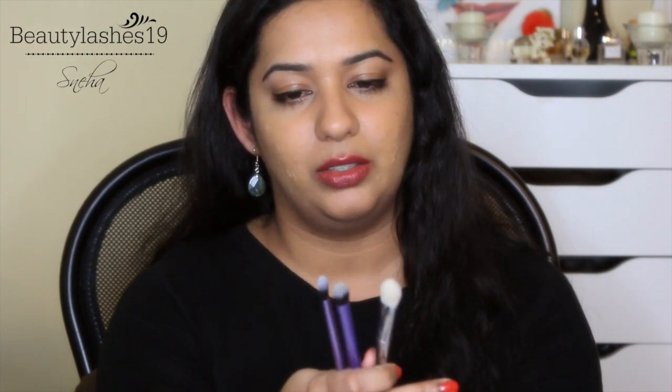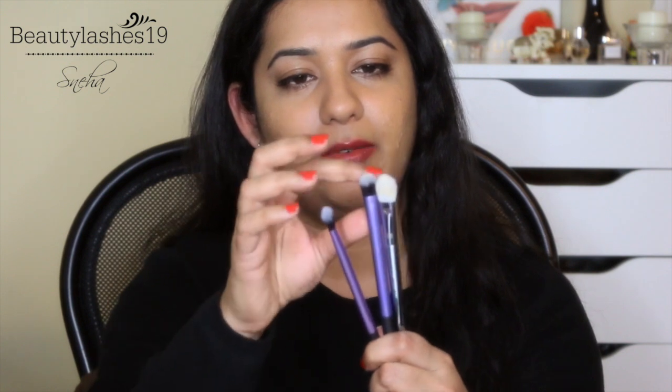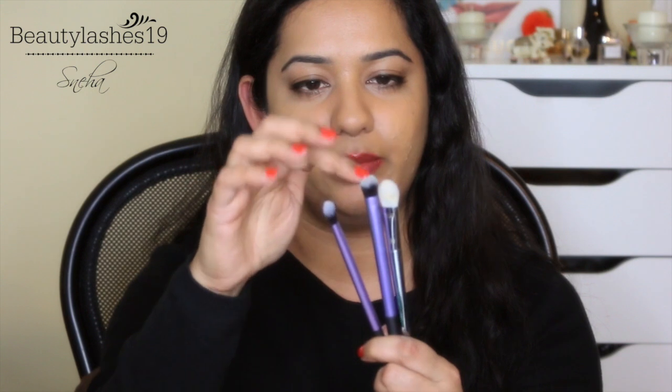The first one being the base eyeshadow brush. The second one is the domed eyeshadow brush. And the third one is from their Bold Metals collection, which is number 200. So all of them, as you can see, are quite fluffy, dense brushes again, especially these 2. And then I just use these to sheer out the concealer under the eye.